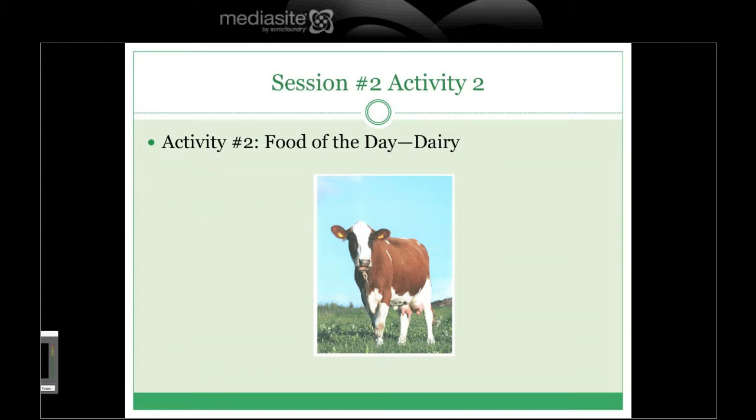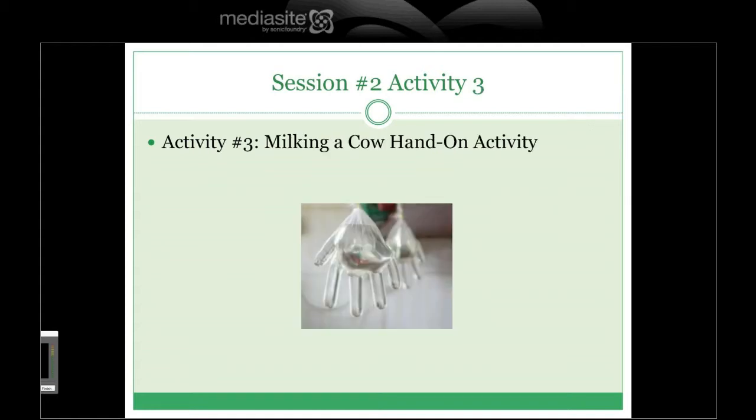Activity 2 is Food of the Day, dairy. You will use picture cards and food model paper cutouts. Activity 3 is hands-on. You will use a provided plastic glove and poke 1 hole in each fingertip of each glove. You will then fill the glove with water and tie at the wrist. Pretend to milk the glove fingers as udders.